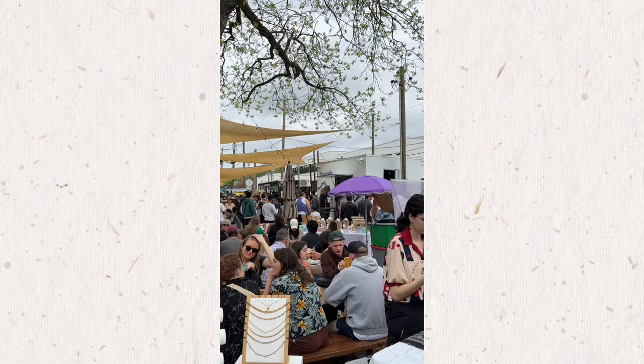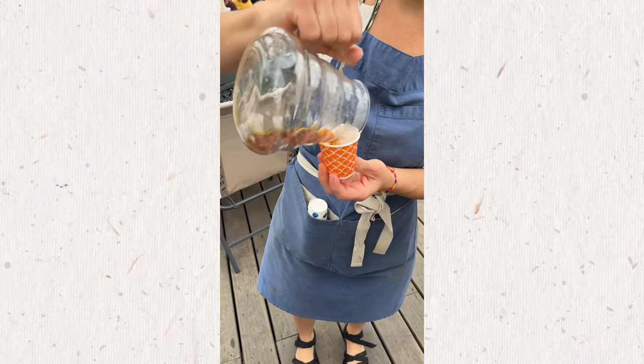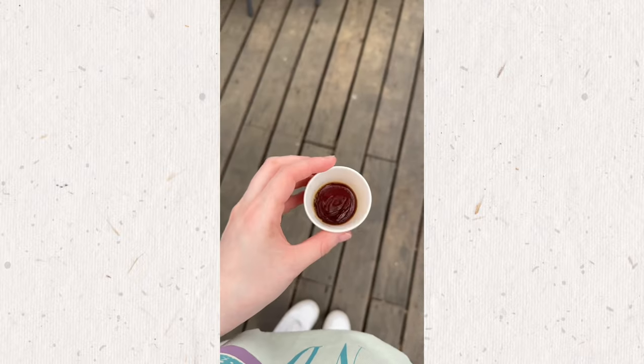I'm on a mission to try every coffee shop in Austin, Texas. I recently moved here and one of my favorite things to do is to grab a latte. Today we're trying this Nudo.